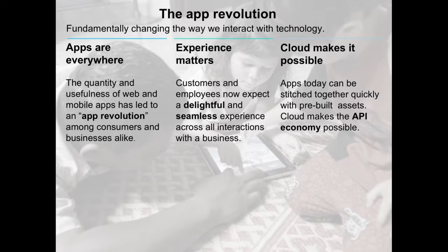Cloud makes this possible. Needless to say, the cloud has been a very large driving factor in the app revolution. It provides a fast, simple, and cost effective way for both startups and enterprises alike to deploy and host applications and mobile backends over the internet. Apps can be stitched together quickly with pre-built assets exposed as APIs. Cloud has made this possible. Simply put, cloud keeps all of us connected.